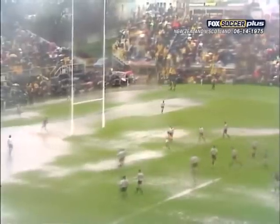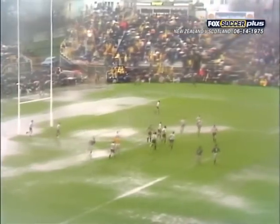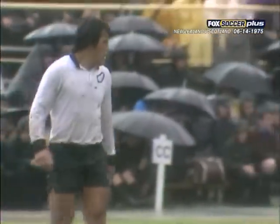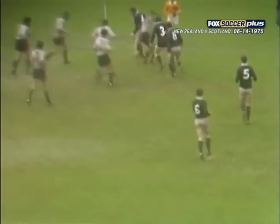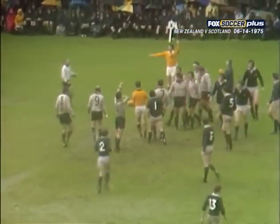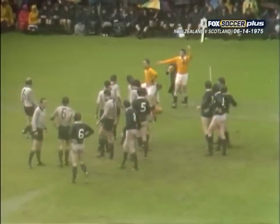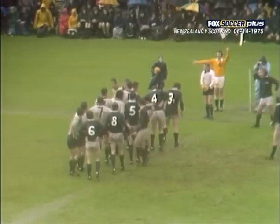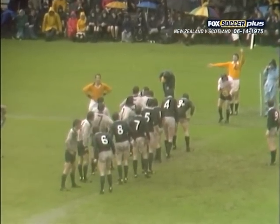Although Bryan Williams has been a high-scoring winger, in fact it's been almost 3 years since he scored in a Test match. 1972 at Eden Park against Australia was his last try in a Test match, so he's had to wait 3 long years for that one. On the New Zealand 22-metre line. 12-0. A good advantage now to the New Zealand team.